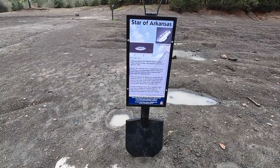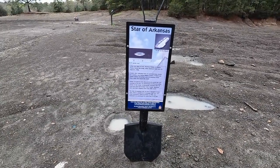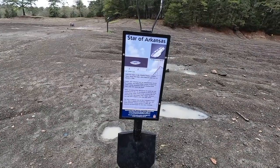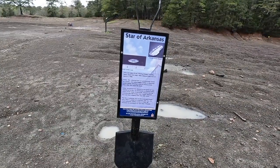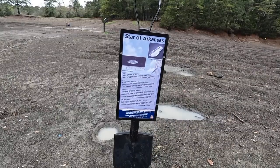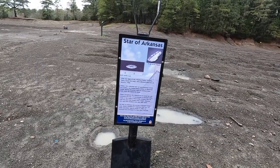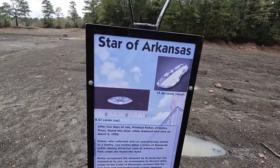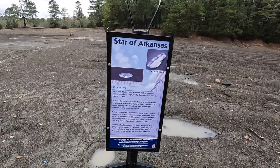So this is an interesting story here of a lady from Dallas that found this one in 1956. It sold at auction in 1994 for $145,000. Pretty amazing. 15.36 carats. Very neat.